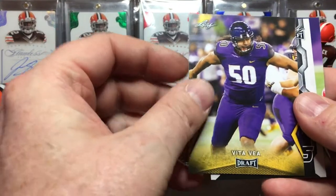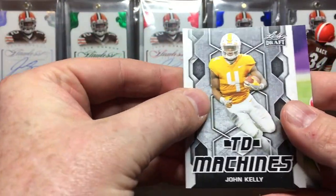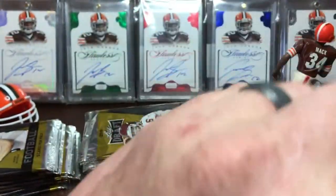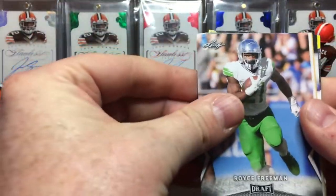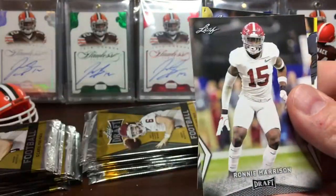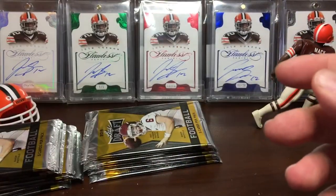Vita Vea. Here's a first rounder. Defensive lineman. TD Machines, John Kelly. And Ito Smith. And we got a Royce Freeman, TD Machines, Josh Adams. We got a Darius Guice, yellow. Ronnie Harrison, Da'Ron Payne, two Bama guys. Roll Tide, baby, roll Tide.